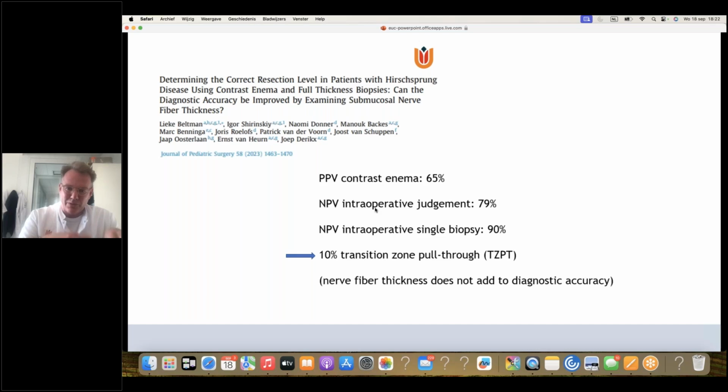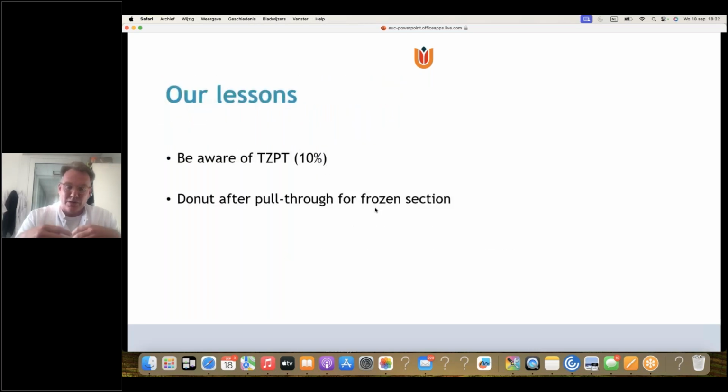Another thing, the nerve fiber thickness: we also had a look at it and measured it in all the babies that we operate on, and we couldn't find any clue whether this thickness says something about the transition zone pull-through, so we don't have a look at it anymore. So what we learned is that you really have to be aware of the transitional zone pull-through. Around 10% is the percentage that you see everywhere where it happens in babies that undergo surgery.